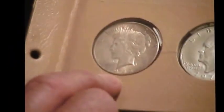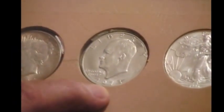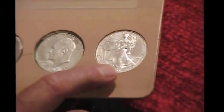That one has a special patina on it, doesn't it? Absolutely. I'm a great lover of patina. And here is the so-called peace dollar. And then an Eisenhower 40% silver dollar. And then a commemorative liberty striding silver dollar, which was never put into circulation. It was just a commemorative.